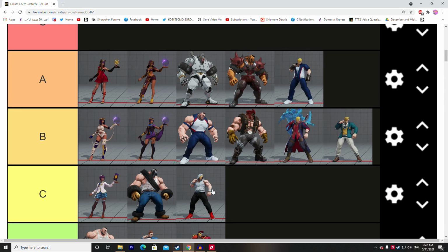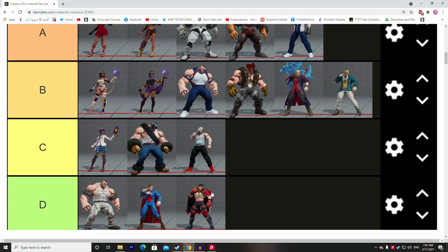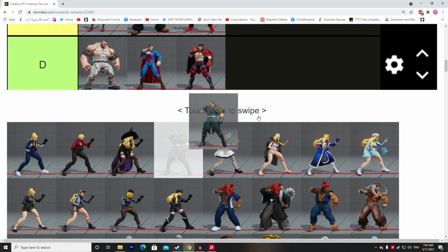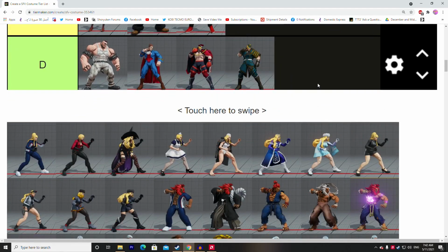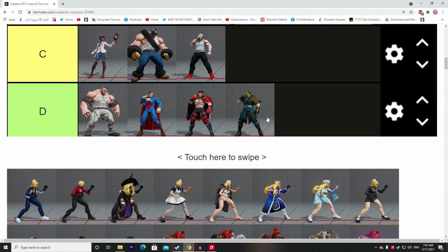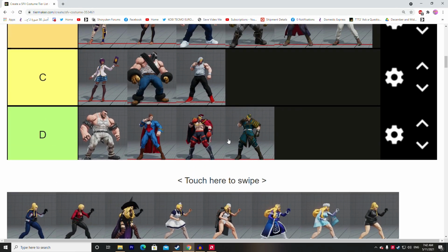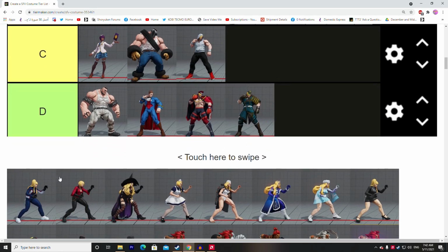But the issue is, again, the way Ed animates and his default pose and all of that, it makes all of his costumes look worse. I'm not sure why. And his default costume, bottom of D. It's absolutely one of the worst default costumes in the entire history of Street Fighter. It's awful. Honestly, this is top 3 worst costumes in Street Fighter history, in my opinion.